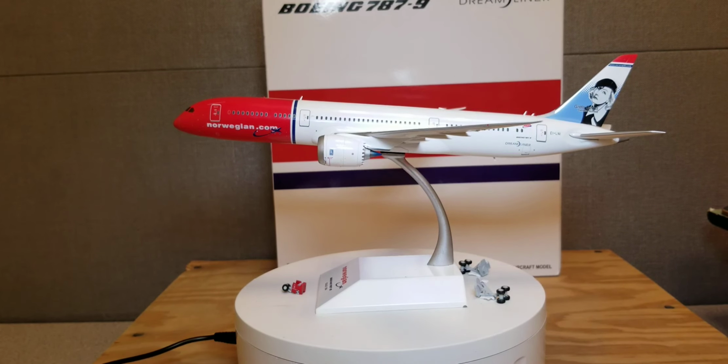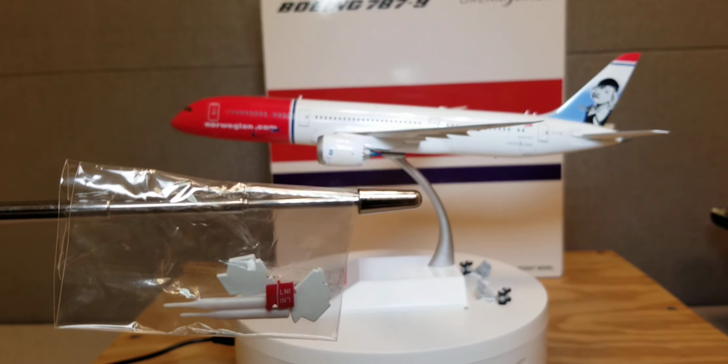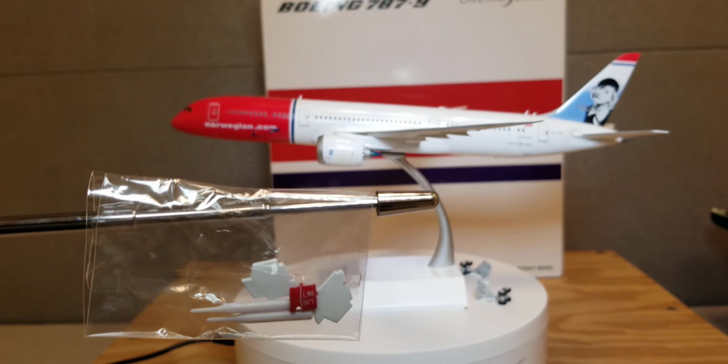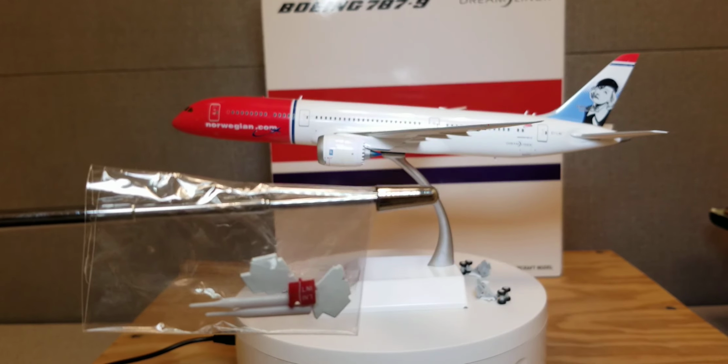All right, now you see this model being displayed in flight mode, gears up position, without the gears, as you see there. Now you have one or two options for how you want to continue to display your model. If you want to continue to display it like this, gears up without the gears, that's fine. You see these little gear replacement doors inside this plastic bag featuring the two little toothpicks that I showed you earlier. That's the sole purpose of these gear replacement doors, so you can substitute them while you display your model like this in gears up flight mode position.